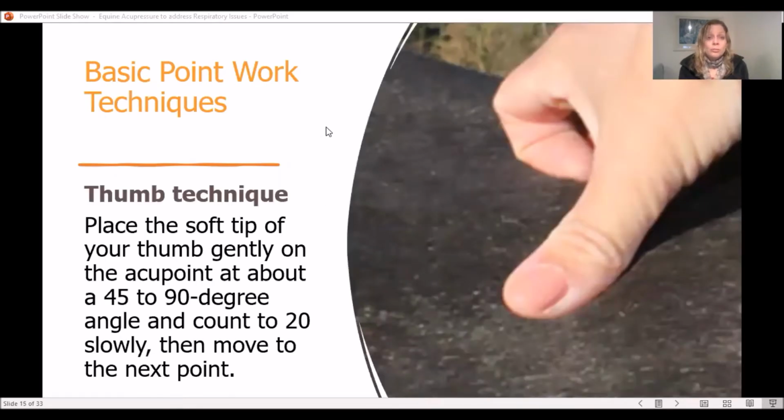Then we also have two basic point techniques that we would use when we start off. One is the thumb technique, where we work with our thumb on a point, and that's most suited if you work on big muscles. You use the tip of the thumb on the point at a 45 to 90 degree angle. As a guideline for the start, hold the point and count slowly to 20, 30. But generally, it's about developing a feeling, so that you know when it's enough or when you should stay a bit longer. Just to start, if you need some guidelines, begin with 20, 30, maybe up to a minute, and then move on to the next point.